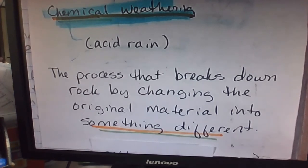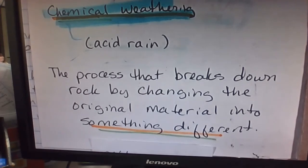Chemical weathering, this is an example. Acid rain is an example of chemical weathering. The process that breaks down rock by changing the original material into something different.